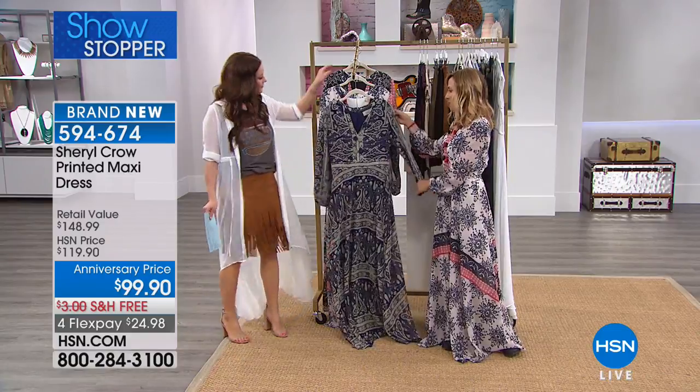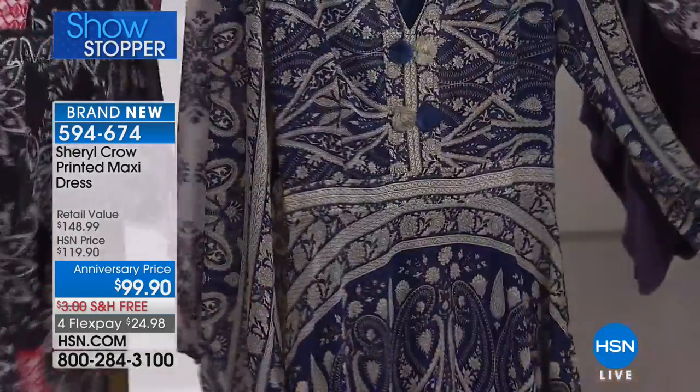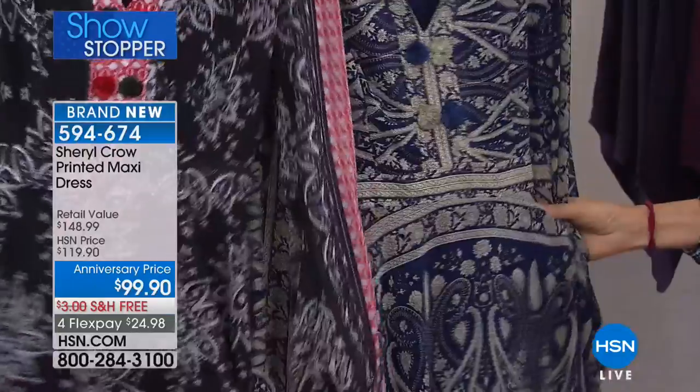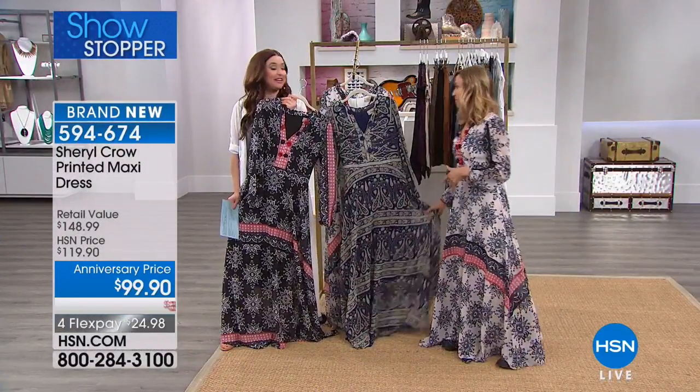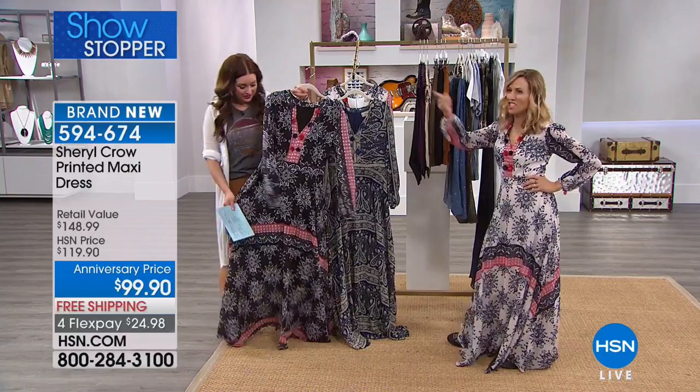It's fitted and yet it just makes you look tall and skinny. That's all I can tell you. If you want to look tall and skinny, this is the dress. Yes, she agreed.